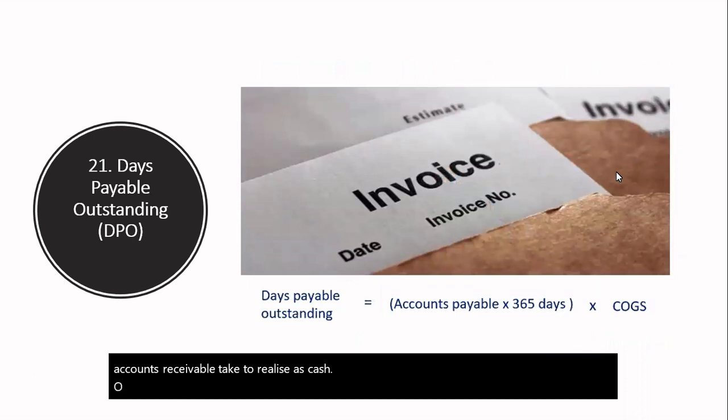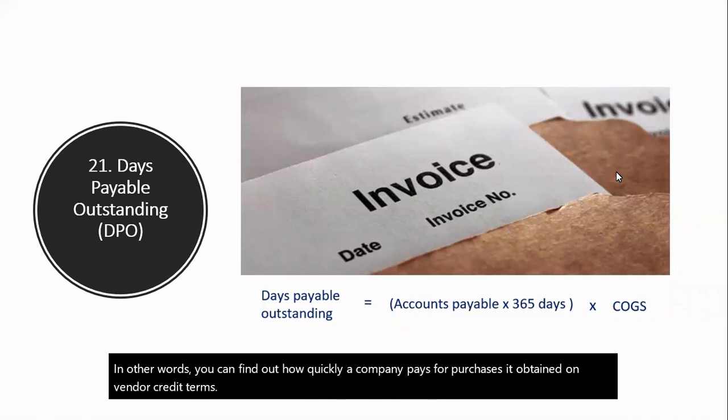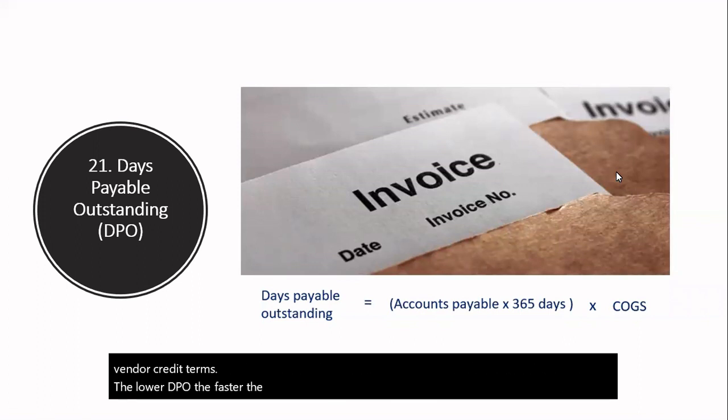Okay, this metric converts AP turnover into time. In other words, you can find out how quickly a company pays for purchases it obtained on vendor credit terms. The lower the DPO, the faster the company is paying. And this is how you calculate days payable outstanding: accounts payable multiplied by 365 days divided by COGS.